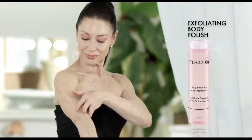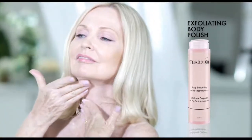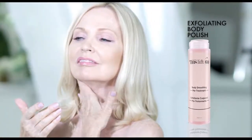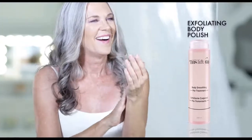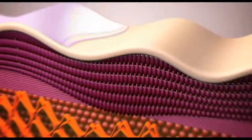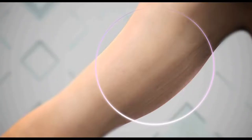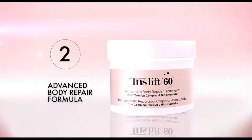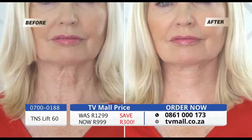The magic begins with a unique body smoothing pre-treatment to gently remove impurities and dead skin cells, leaving your skin soft and beautifully refreshed. This deep clean system floods your skin, removing impurities to allow the cream formula to penetrate deeper into the skin and maximize the effectiveness of the intensive body repair treatment. This ultra-lifting and filling formula helps to visibly firm, tighten, and lift the skin, plus it's Tensup Complex that helps you start your transformation by the very first application.